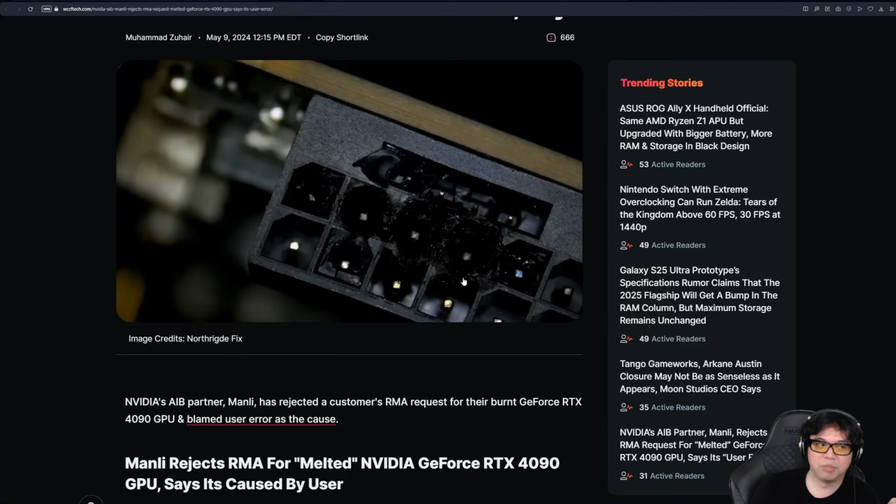The 4080 has a power limit of 320 watts, if I'm not mistaken. So it has way more margin, but look, you can overclock the 4080 above 350 watts. You can overclock it to 400 watts. And I don't know.